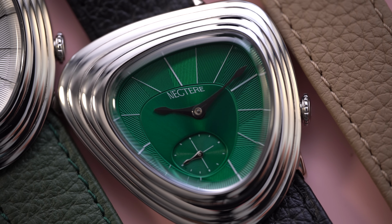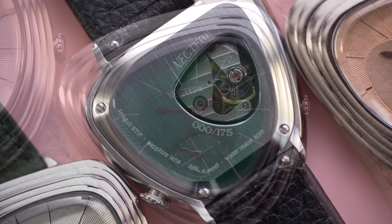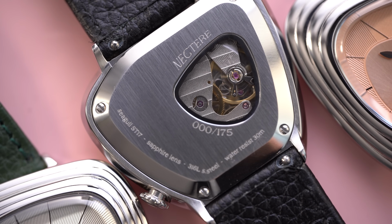That's because you're getting a hand-wound Seagull movement inside. It is the ST17. If you're not familiar with this movement, it's essentially a hand-wound movement that is often used by brands like Timex and a few other brands. It's a really good movement. It's very reliable, and it's also pretty thin. That's why it works really well in this watch.